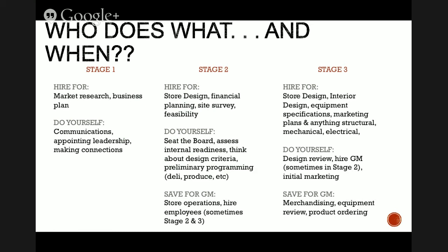Hiring the GM and some of that initial marketing of the fixture plan, what your store is going to look like. You'll have drawings by then, you'll have images, you'll have colors and all of that really fun stuff to start doing a lot of that participation piece. And then again, saving for the GM is the merchandising, equipment review, all the product ordering, and all of that stuff that they're going to do to run your store. At that point, you can just leave it up to them.